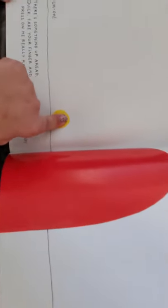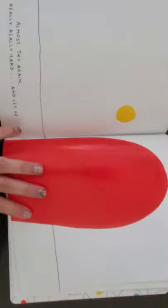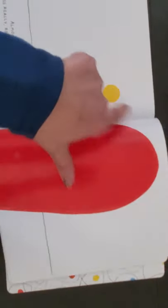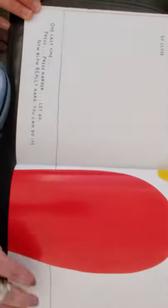Uh-oh, there's something up ahead. Quick, take your finger and press on me really hard. And then let's go. Let's see what happens. Almost, try again. Press really, really hard and let's go. So close, one last time. Press, press harder. Let's go. Now blow really hard. You can do it. You ready, Luke? We're going to blow hard. Ready? One, two, three.